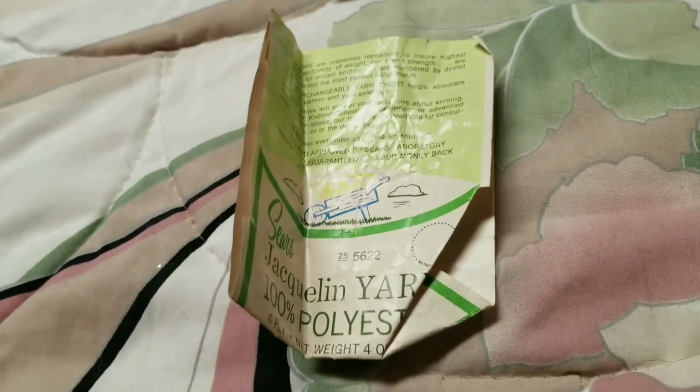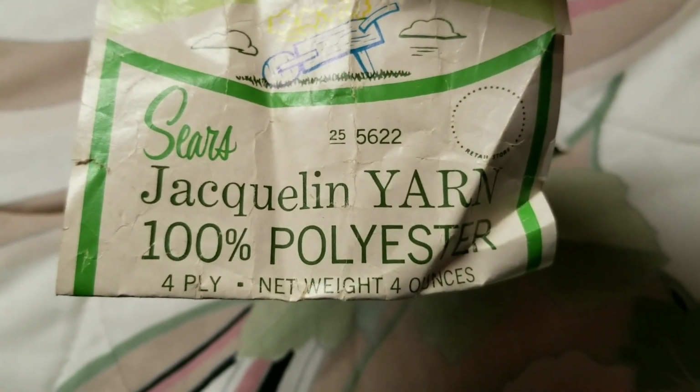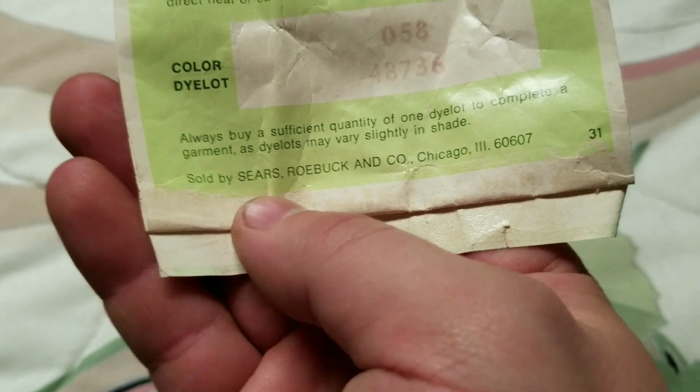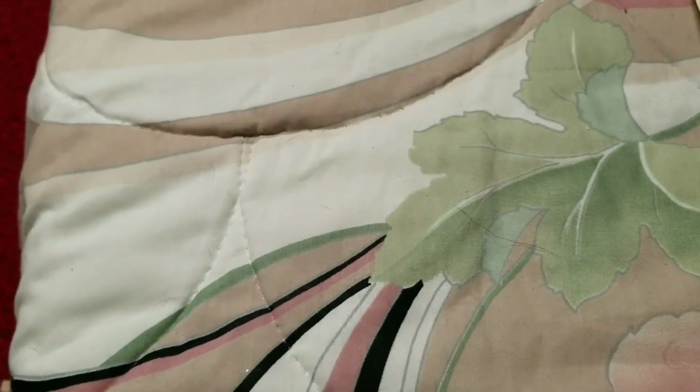Some of my grandma's sewing stuff. It's a Sears wrapper that goes around a roll of yarn. So we got that with the old Sears logo on it, which is really cool. And on the back, it actually says Sears Roebuck & Co. So that's really, really cool. So we got that. Another Murphy's tag. And then, you guys ready for this? It's faded, so it's going to be hard to see.